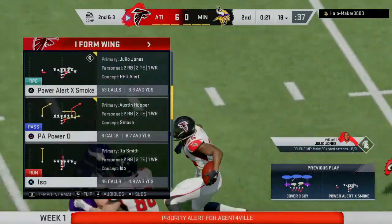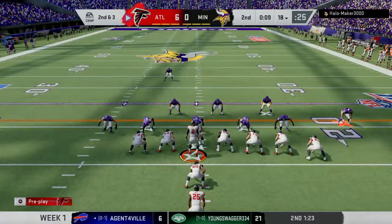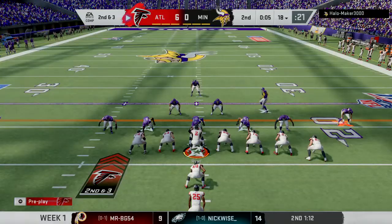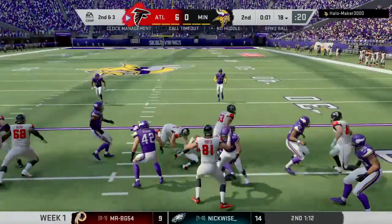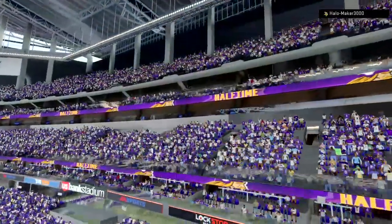And defensively, they're just looking to keep him contained as they're able to get him down. So they'll come up after the gain of 7 on a 2nd and 3. They'll keep it on the ground again here. And he's taken down. It's a gain of 3 from the 17 to the 20.